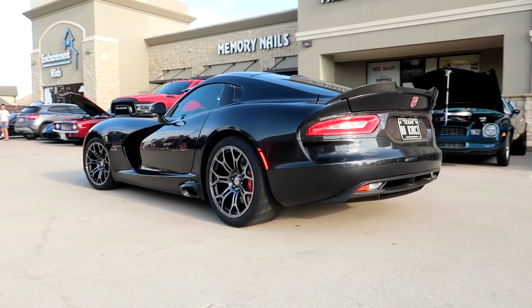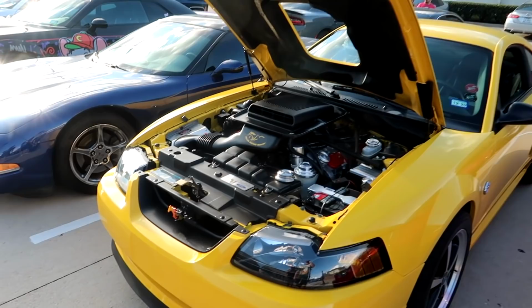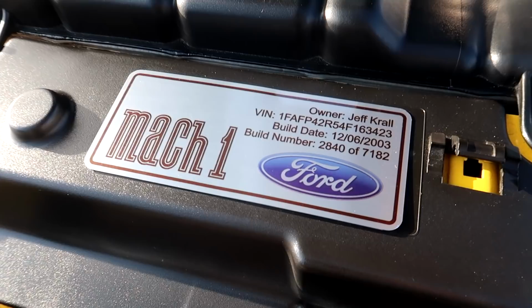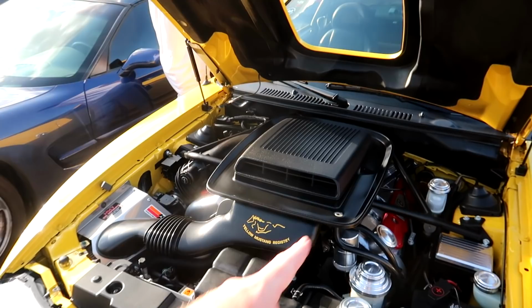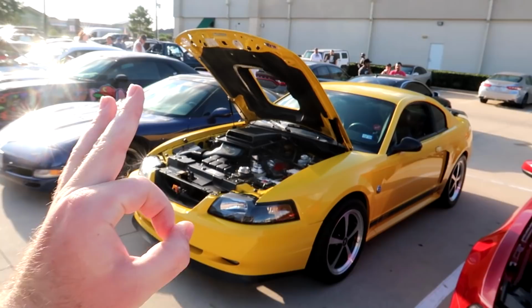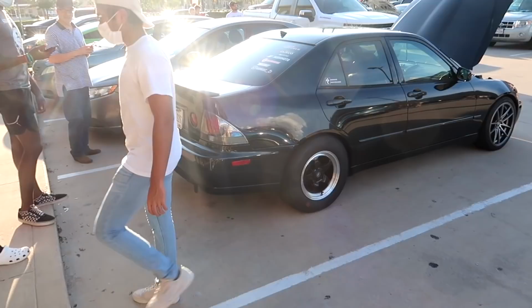So here I didn't notice, this feels like a yellow Mach 1 Mustang. It's got the fiery pony, which is crazy, but it's really cool to see the owner's name, then build date, and the build number, 2840 out of 7182. That's pretty cool, and I'm guessing that pops out of the hood. You got all the Mach 1 stickers under here. Crazy. I really like that yellow too. Paint is mint.